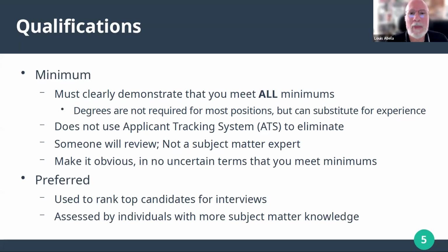Now, that person reviewing it may not be a subject matter expert for the field that you are looking for. So it's very important that when you put your resume together, you stay away from jargon and other terms that might be considered normal within your industry. The person evaluating whether you meet those minimum qualifications is looking at the job description, looking at those minimum requirements, and seeing if they can match them to what's on your resume. So all I can say is make sure you make it obvious. If it makes sense to use the words that are on the job description, put them in your resume to make it extremely obvious that you have those qualifications.